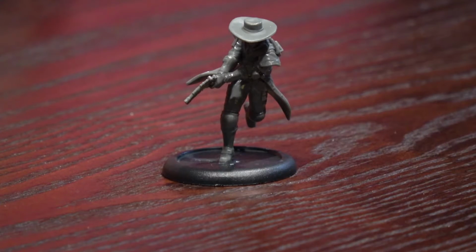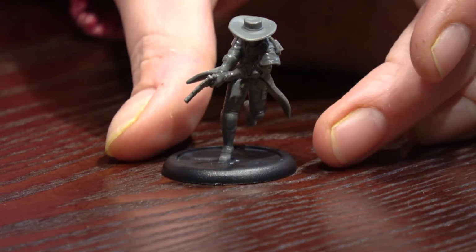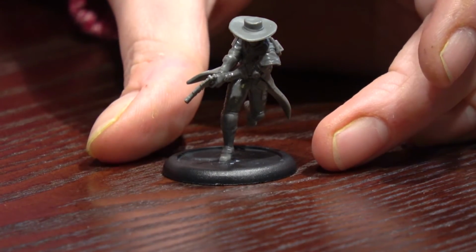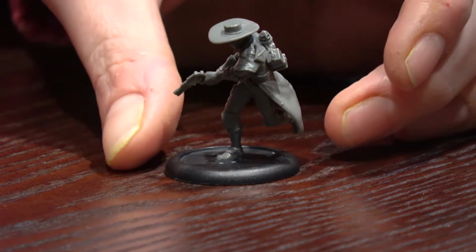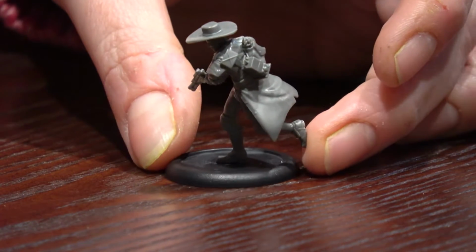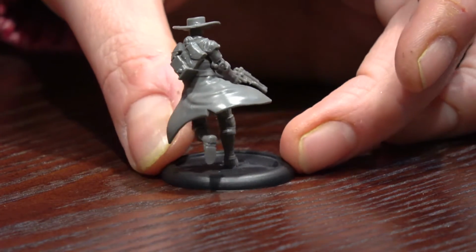So I have representatives here from two of the different allegiances from the game. The first one I'm going to show you is one of the infiltrators from the King's Empire. If you follow along with Malifaux and you're familiar with the game, you'll know that these guys hail from the guild, hence our cowboy-looking character here. And for a one piece, I think they did a really, really awesome job with these.